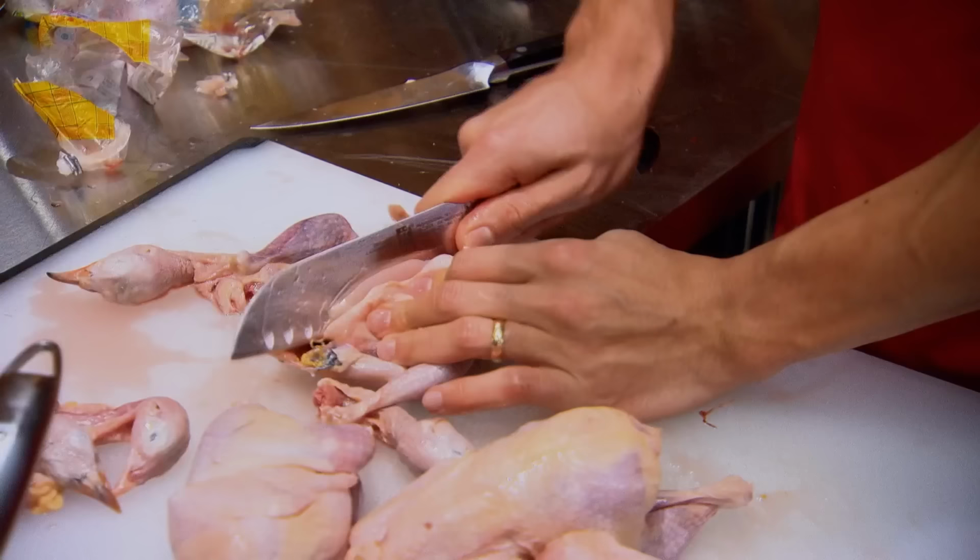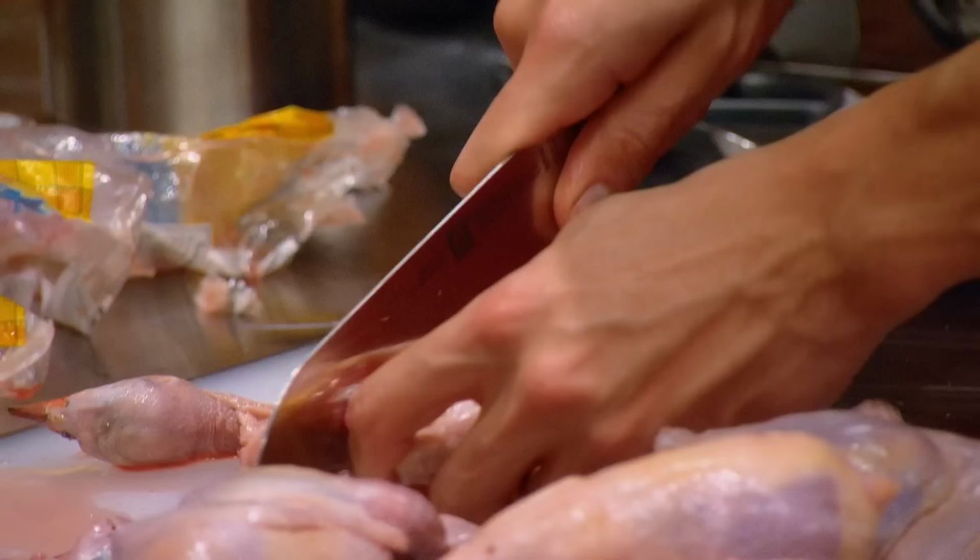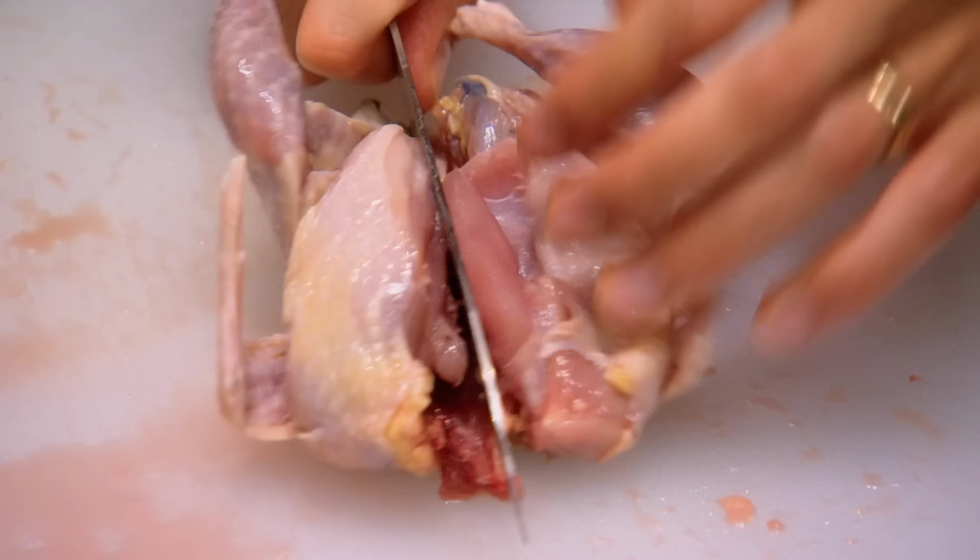I gotta get these birds in ASAP. I gotta move fast with these partridges because I gotta get them roasted. So I do not have time to cut this bird up into little pieces. So I'm just basically chopping it straight down into halves.